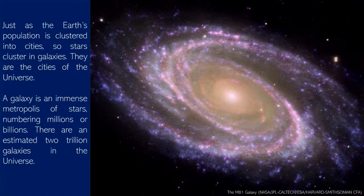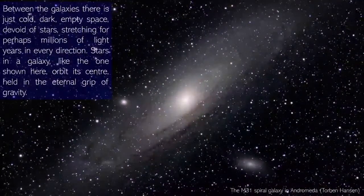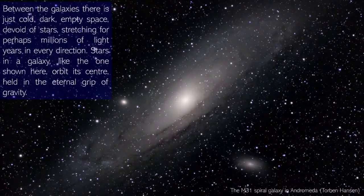Just as the Earth's population is clustered into cities, so stars cluster in galaxies. They are the cities of the universe. A galaxy is an immense metropolis of stars numbering millions or billions. There are an estimated 2 trillion galaxies in the universe. Between the galaxies there is just cold, dark, empty space, devoid of stars, stretching for perhaps millions of light years in every direction. Stars in a galaxy, like the one shown here, orbit its centre, held in the eternal grip of gravity.